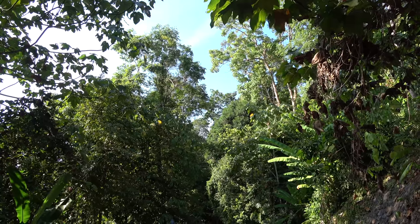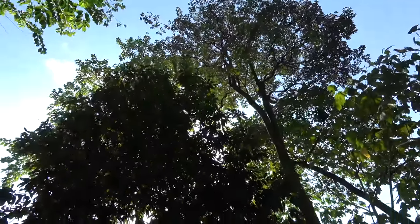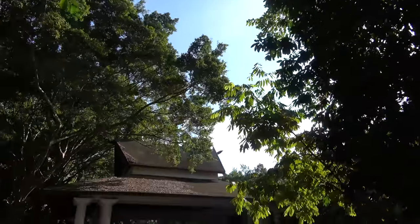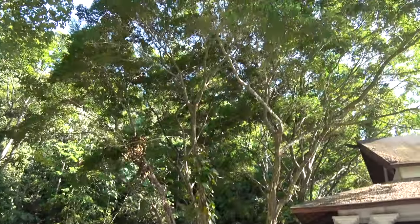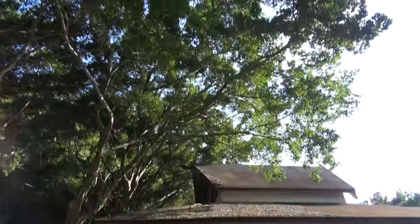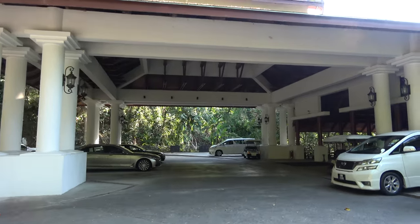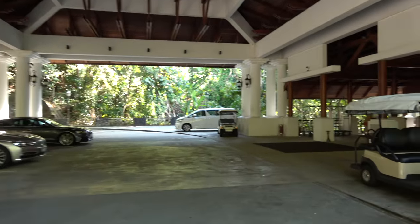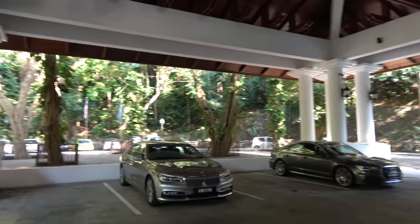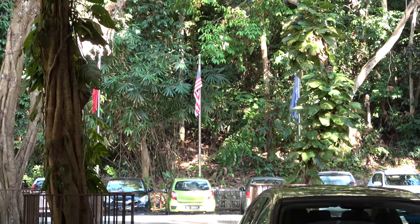So welcome inside the Andaman, the Andaman Luxury Collection Resort here at Datai Bay in Langkawi, Malaysia. Actually a great resort. I'll take you for a walk around. It's the main entrance in. Walk through the lobby and then through the facilities and down. Got the Malaysian flag just out the front. Very calm day.